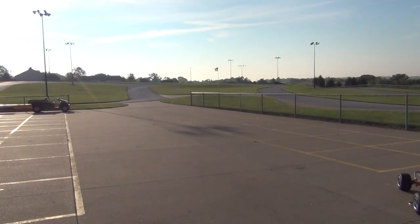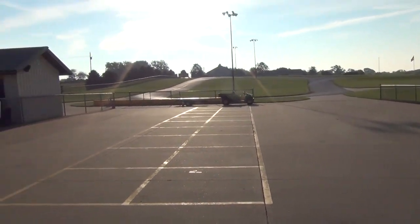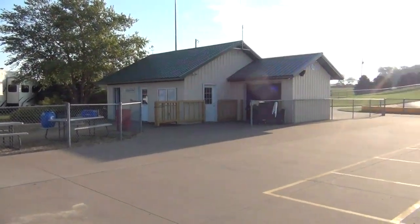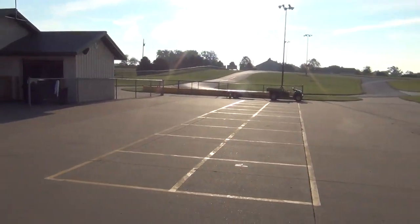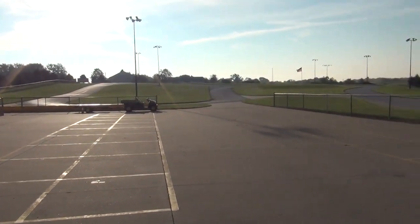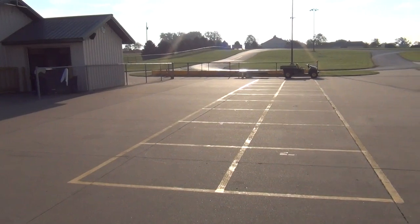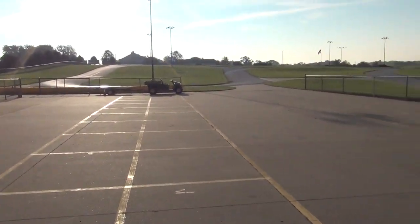It's a beautiful Friday morning in Delmar, Iowa. It's 61 Kartways. What a beautiful facility this is. Standing here in the paddock area, I'm going to go out and walk around the track a little bit.